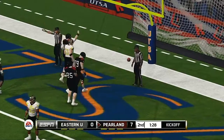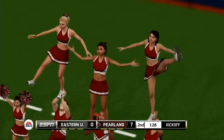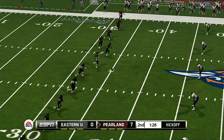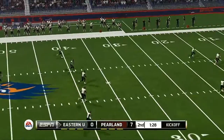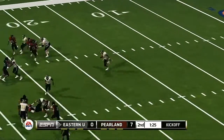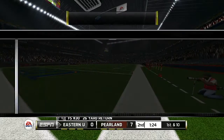He makes the PAT. An 8-play, 45-yard drive, and it's good for 7 points. The score now, 7-0. Everyone's all lined up and ready for the kickoff. From his own goal line, he's to the 20. And he's taken down at the 26-yard line.